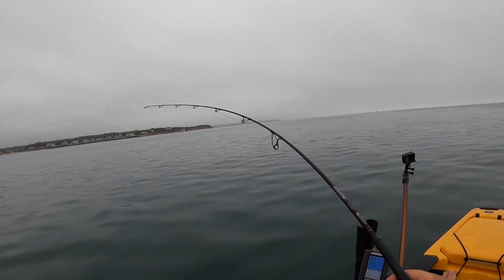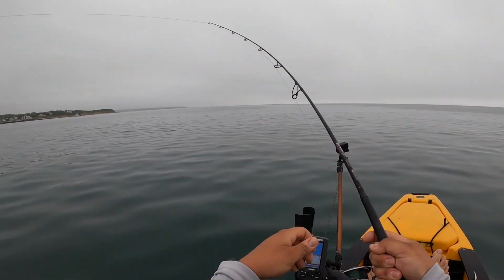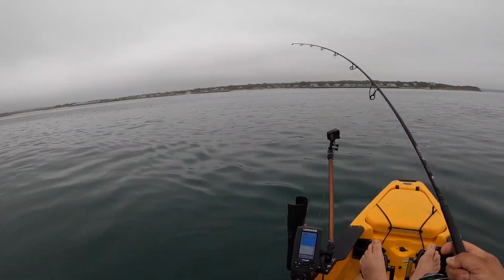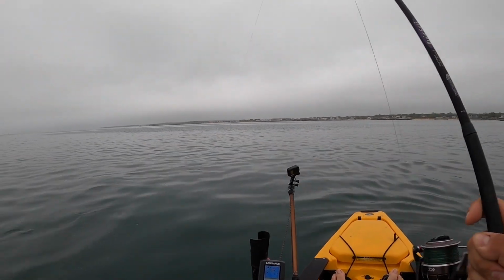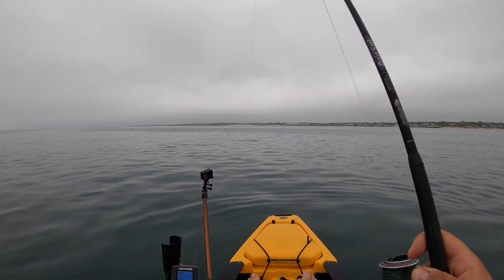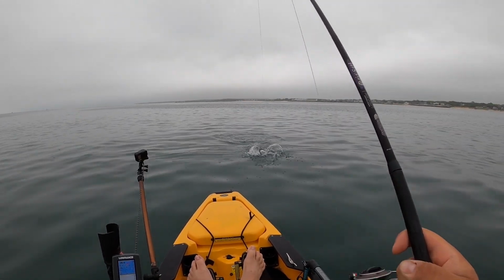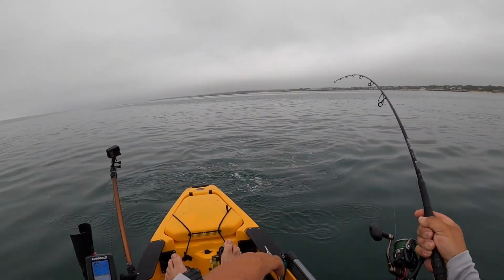We're on. Is it the little guy? Yeah, very little blue. A little cocktail.